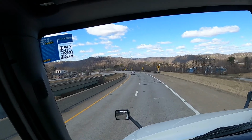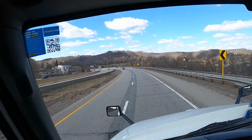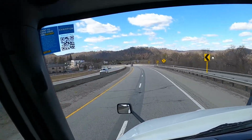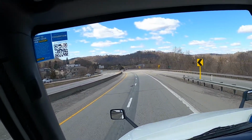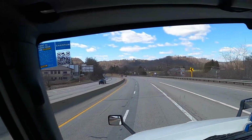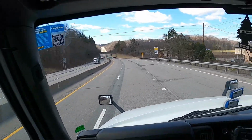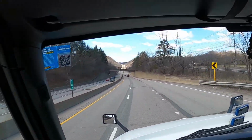So we're getting close to it. Got to go around across these little last curve here. Here's the end of our truck speed limit. So now we can get going again.